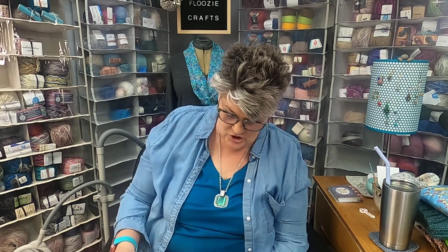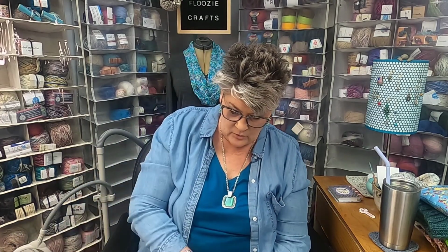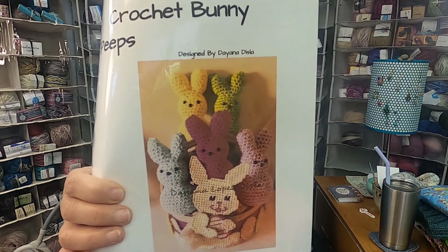Cheryl gave me, she made this little bee. I think she showed it when we did our live. And so she gave me the pattern for that. And then the little bunny peep. I'd like to make some of these for Easter next year.